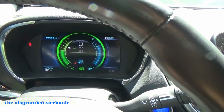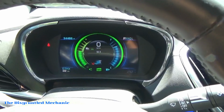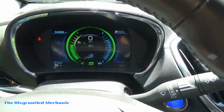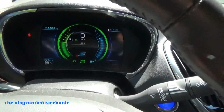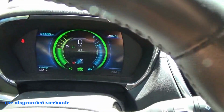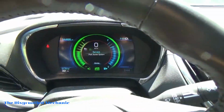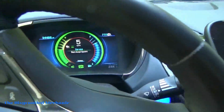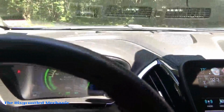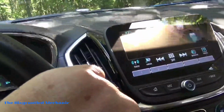Got the 2017 Chevrolet Volt, and we got a problem with it. We'll try to film this best we can. I'm going to apologize in advance for the noise. But here we go, I'll show you what it's doing. I'll try to keep you on here. You'll see it here before long. Oh, hold on, maybe not. Alright, let me get out of the sun.